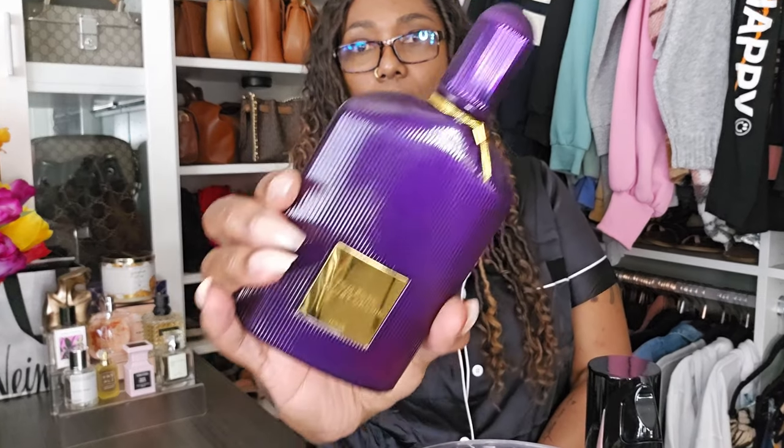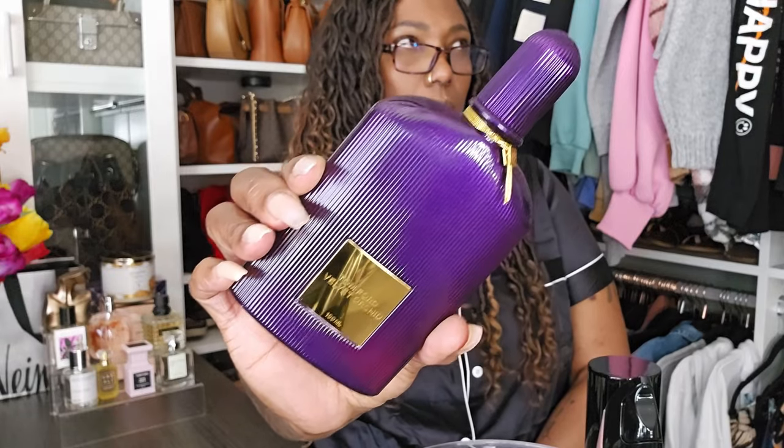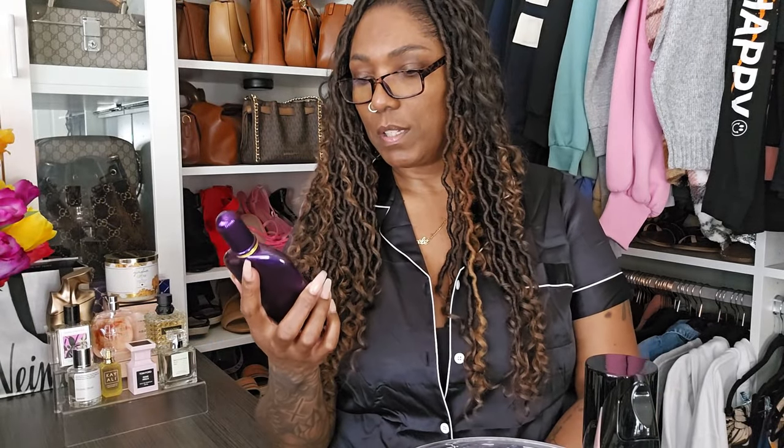I got another Tom Ford. This is a Velvet Orchid. I grabbed this one when I was on a cruise with my hubby. I think the last cruise, maybe in January, I got this one. Oh, this stuff smells so good. Velvet Orchid.